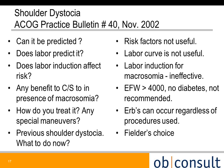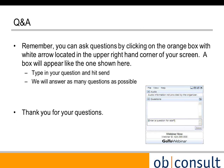And then, take a look at the ACOG practice bulletin from over a decade ago. That will show you that these things can happen regardless of almost anything. It can't be predicted with accuracy. Induction doesn't help or hinder. C-sections are not recommended. The sequence of maneuvers is a fielder's choice. What it should not be a fielder's choice is avoiding simulations, avoiding drills. And I wish you the best of luck with your next patient and hope all goes well.